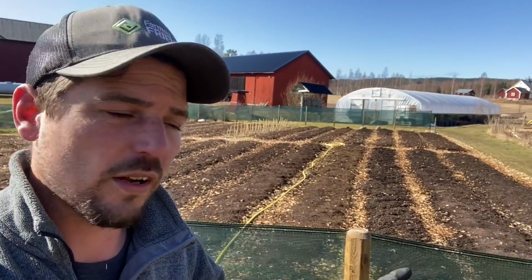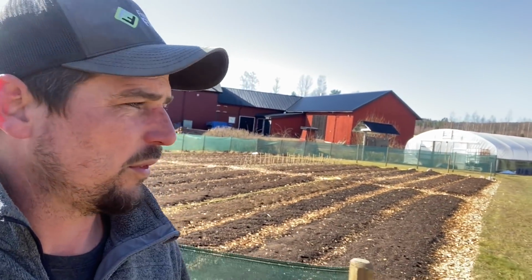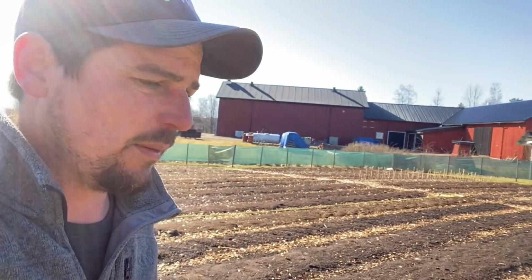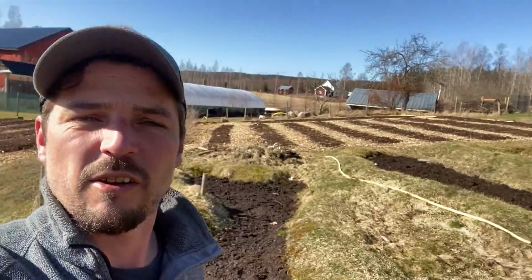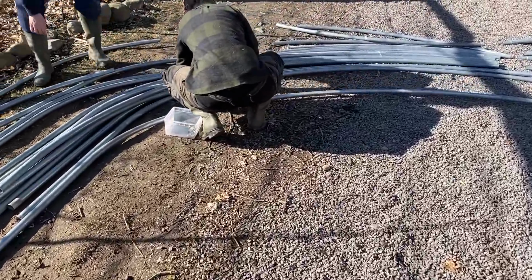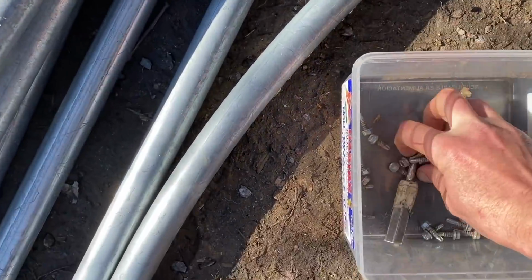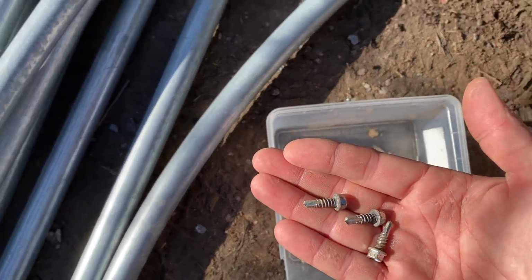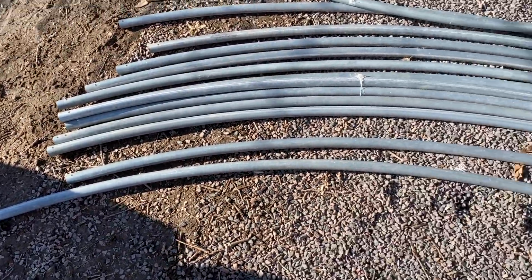I had sold this tunnel to a lady in Norway, but because of border closures, we've decided to refund her and keep the tunnel now because we can use it. Very nice, sunny day. So it's a case of putting the frames back together with the little tech screws. This is what comes with the caterpillar tunnels for joining the frames back together in 4 sections. Then we can hopefully get that up later today.